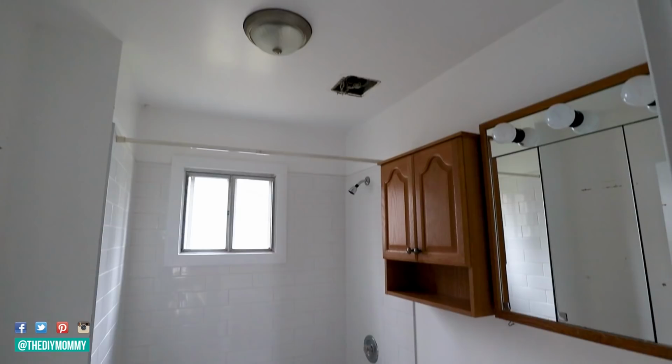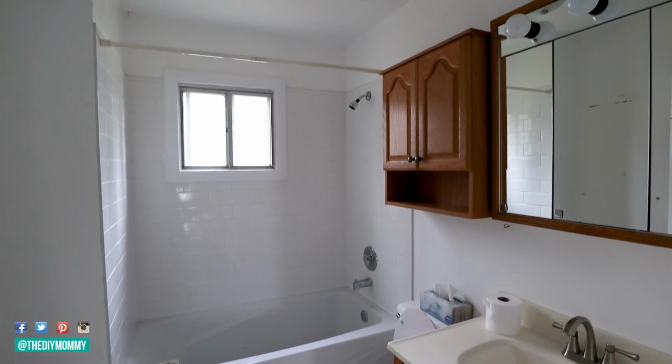All right, let's talk about a really disgusting problem. There's lots of problems with this place, let's face it. When they did a bathroom reno, it doesn't look like too long ago. It looks like maybe 5 or 6 years ago.